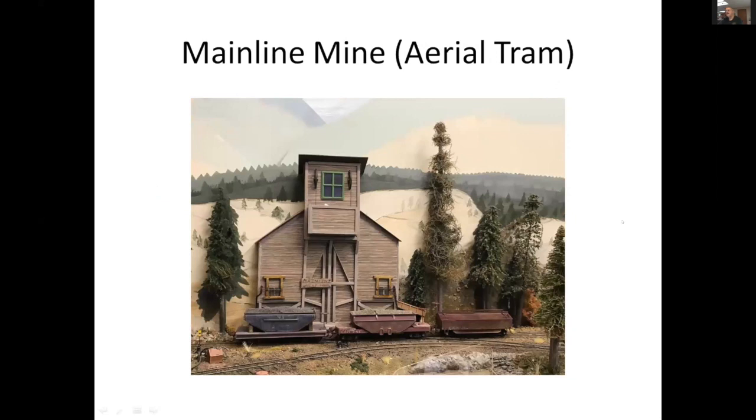This is the Mainline mine because it sits right on the main line, another catchy name, but it's also going to be an aerial tram at some point. I haven't done that yet. This is a temporary stand-in building. But you can see there's where the aerial tram would go up that valley to a mine that's somewhere off the layout, somewhere on the backdrop off the layout. It brings more opportunity for ore cars to be stationed here to be able to take the ore down to the mills, and we'll get to the mills here shortly.